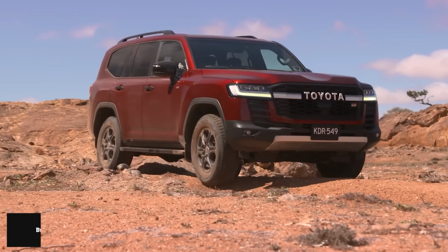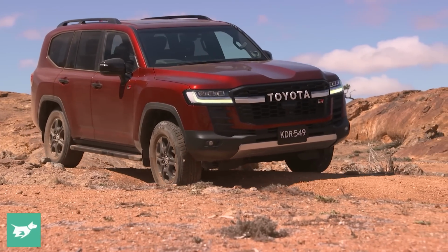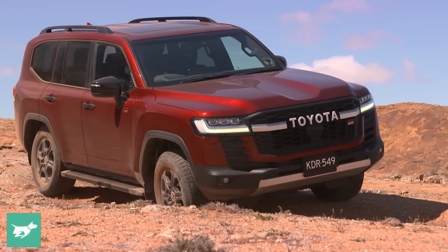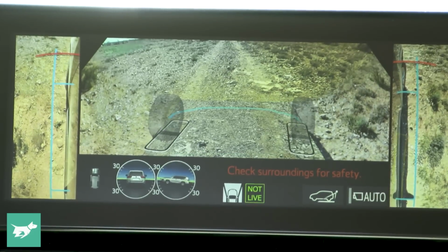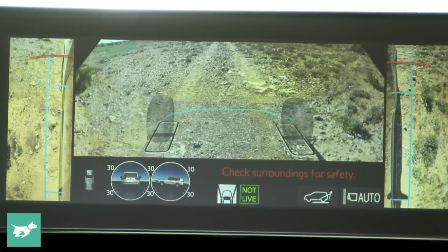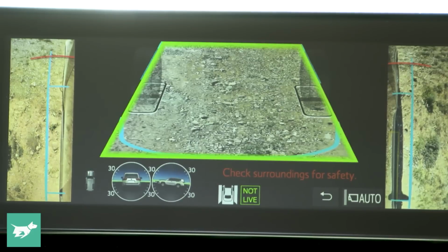for really tight off-roading situations. We also have this multi-terrain system, which is MTS here, which you hit and it'll show when you're getting close, when the sensors detect that there's something that you need to see on the cameras. It has a camera underneath the car and at the front of the car to show whatever's going on underneath the cruiser.